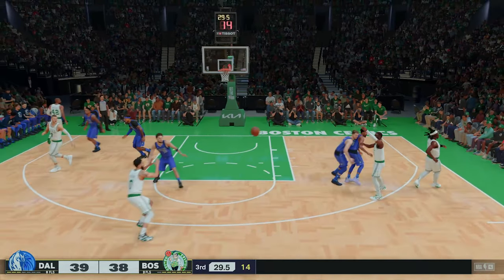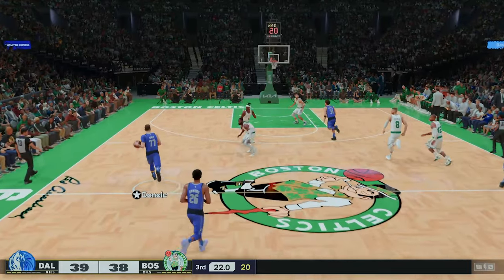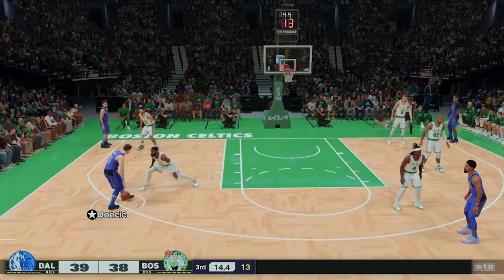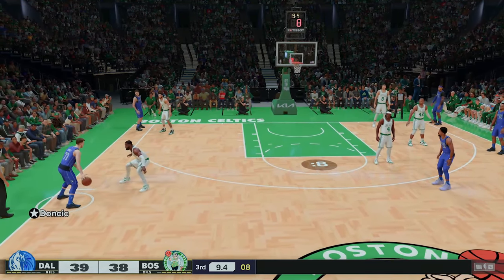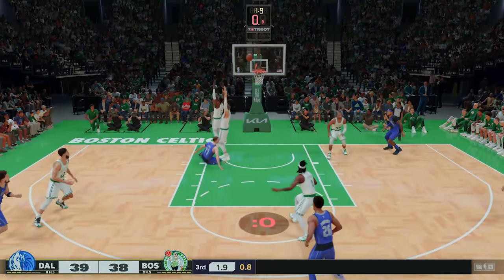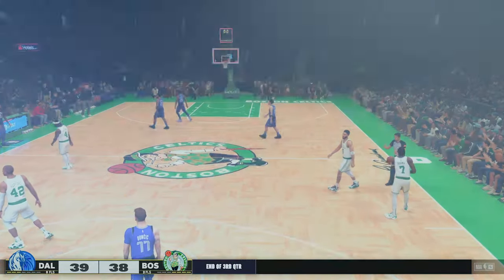On the wing, Brown. Guarded by Doncic. And here's Tatum for three. A rebound by Washington. Washington's got his 5th rebound in this one. Thompson finds Doncic. 12 seconds left in the third quarter. D from Porzingis. Three quarters of play in a close game here. Mavericks ahead. They lead by one.